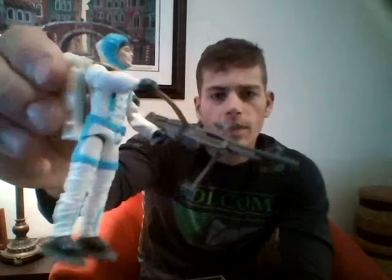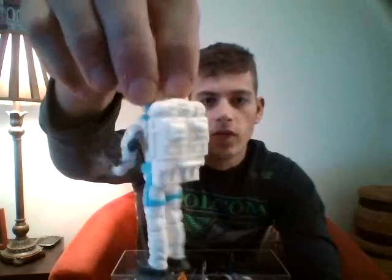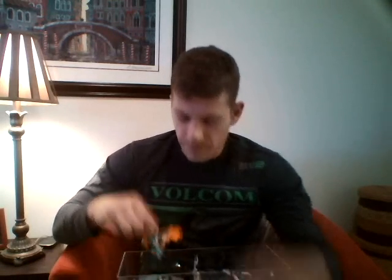The only reason that's my estimate is because that's how much this guy was worth, about $8 to $12. Not sure what his name is either, but he's got a really cool weapon. He's got a whole bunch of other stuff too, but I've got the rest of his accessories in the box. But I got him, very cool. One of my favorite figures.